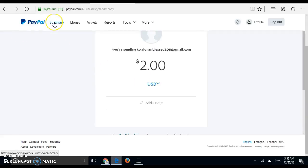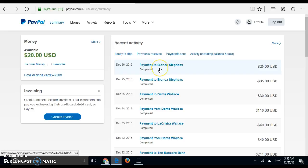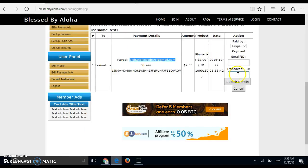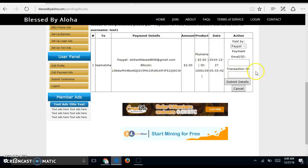Now once you click continue, it's going to say the money has been sent. You're going to come back over to summary, and we're just going to use this particular payment because there was money that was sent. So you're going to click on summary, and then you'll see where the payment was actually sent. And here it's going to give you a transaction ID number. You can either write that down because you're going to need it, or you can highlight it, right click, left click on the word copy, and then you'll go back over to the site and you're going to right click, and then left click, paste it in here.